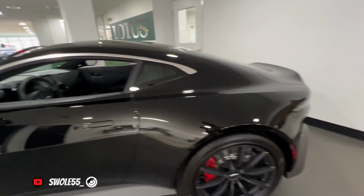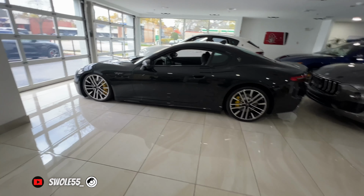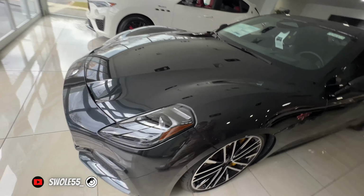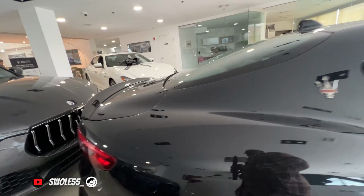Over here we have some Maseratis, probably a little bit of everything. I might be wrong, but look at this. Look how this thing is sitting. Sheesh, that is nasty. She's on the ground, boy. Oh my God, this thing is beautiful. Absolutely gorgeous. Look at the inside. She is gorgeous.